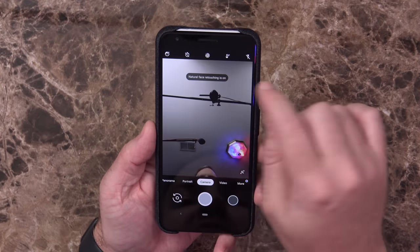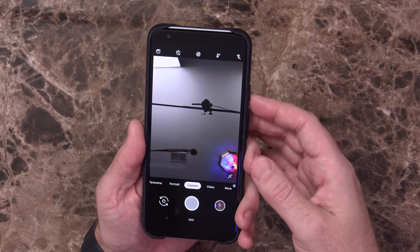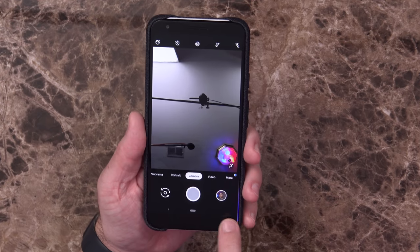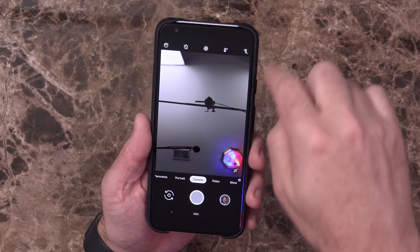It does say natural face retouching is on, so I'm guessing that's going to mean that it's a lot softer and beauty-filtered. Let's see how it looks. We can even try a front-facing portrait. Now one of the neat things about this newer version is it doesn't have the big old notch. It has a large bezel at the top and a really big bezel at the bottom, but it doesn't have the notch digging into the screen, so I'm very much okay with that.